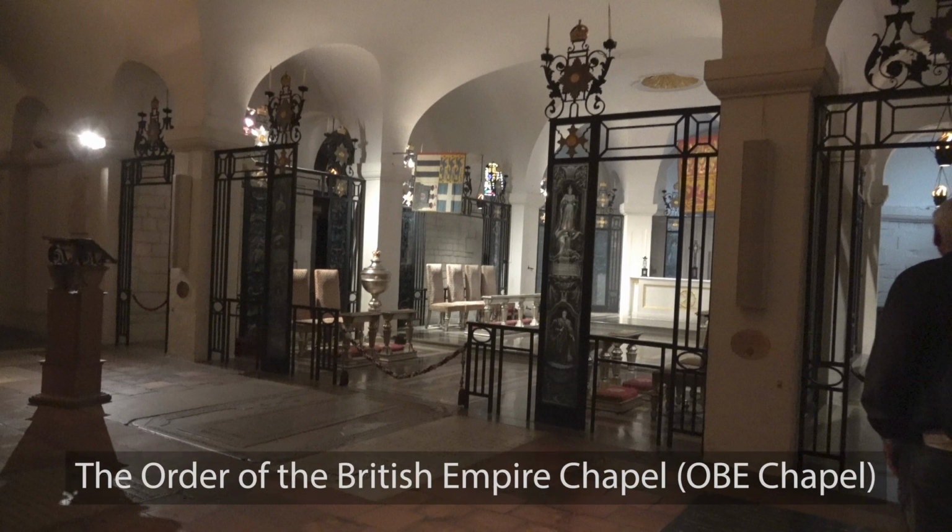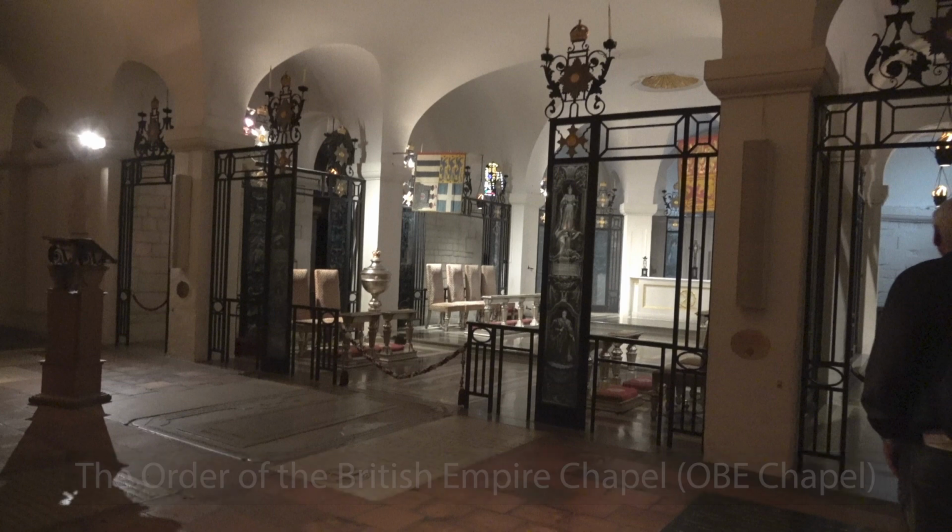This is the OBE Chapel, also known as St. Faith's Chapel. The original St. Faith's was a parish church attached to the old cathedral destroyed in the Great Fire of London. In 1960, this chapel became the spiritual home to the Order of the British Empire. The OBE was instituted by King George V in 1917, initially to recognize the large civilian contribution to the war effort during World War I.